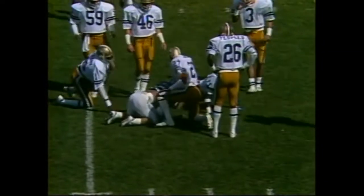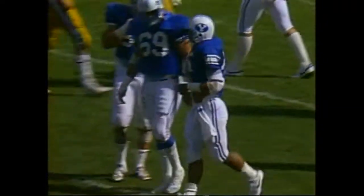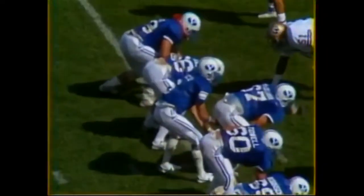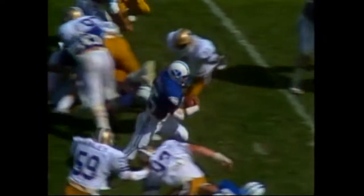He's into the secondary, and he has another 1st down. And Heimuli's starting to run wild right now for BYU. He is having a big day. The old expression, run to daylight. Yeah, that was a super job, Jay, by Locke. He headed up the hole and saw that things were clogged up there. He could have got 2 or 3 yards.